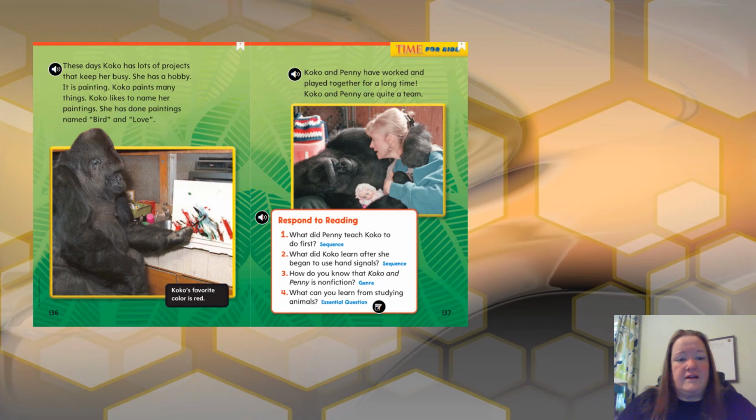These days, Coco has lots of projects that keep her busy. She has a hobby. It is painting. Coco paints many things. Coco likes to name her paintings. She has done paintings named Bird and Love. And the picture on this page shows Coco painting, and it says Coco's favorite color is red. Go to the next page. Coco and Penny have worked and played together for a long time. Coco and Penny are quite the team.